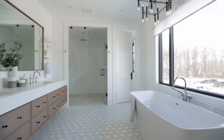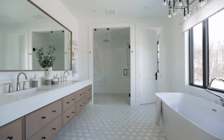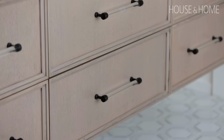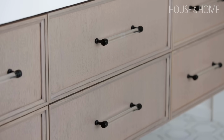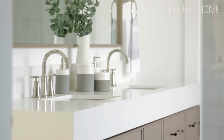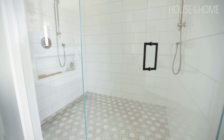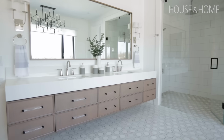We do have a large master ensuite in this house as well. So it's a long floating vanity. The bathroom is overall in an off-white, and the contrast is found through the black accents, the oak cabinetry, and those details add the warmth and interest. We did do a curbless shower in there too, so it was important that the flooring choice carries throughout and keeps it nice and consistent.